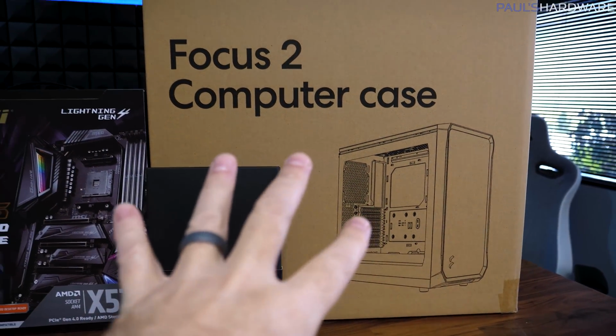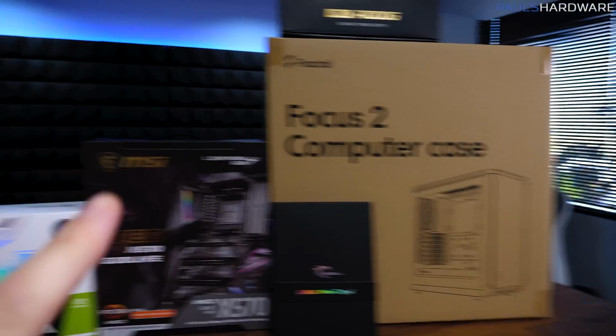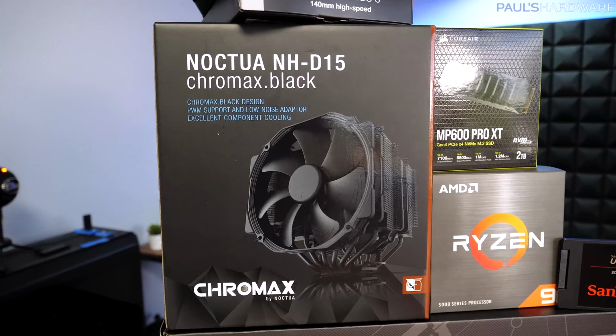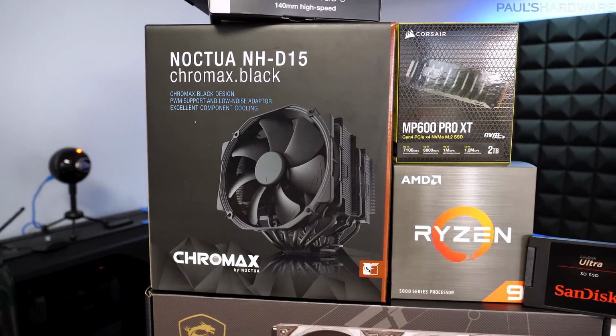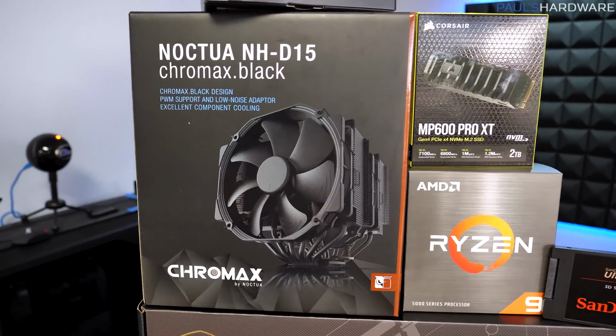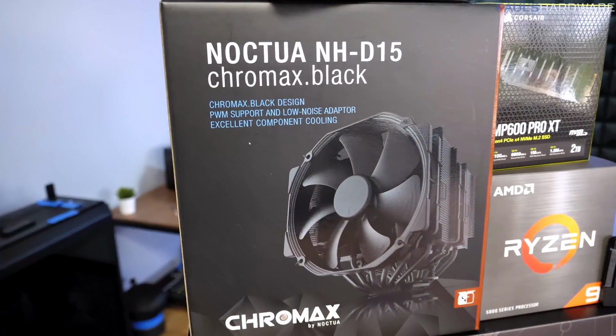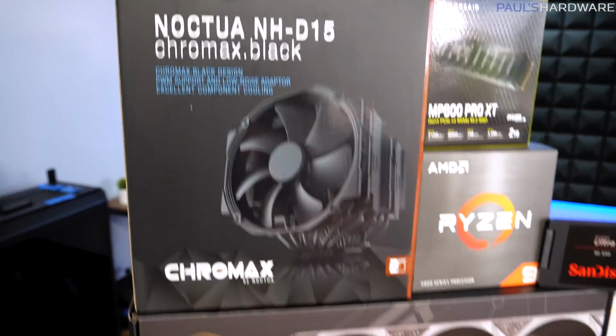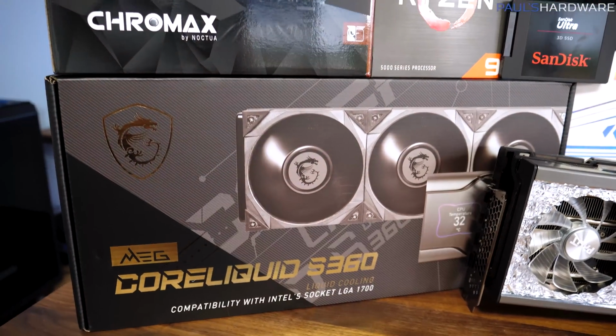So we're going to be doing a proof of concept to make sure that that cooler actually fits in our case. But since this is something of a mission critical build that we're going to be using for regular editing and stuff, I just like to opt for air cooling if that's an option. And since I have this really nice one from Noctua, the NHD15, I decided to go with that, but we do have the Core Liquid S360 as a backup.